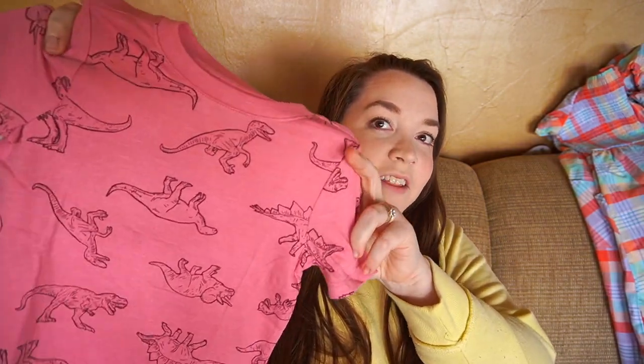And last but certainly not least is her little dino shirt. I loved this. I love the colors. I love that the outline is just like a burgundy, and that the dinosaurs actually look like dinosaurs. I feel like for girls, they tend to water them down and make them really cartoonish and stuff. But Lexi doesn't like that. She likes the actual dinos on here, and she actually understood what they were, and she's super excited about this when I showed it to her.